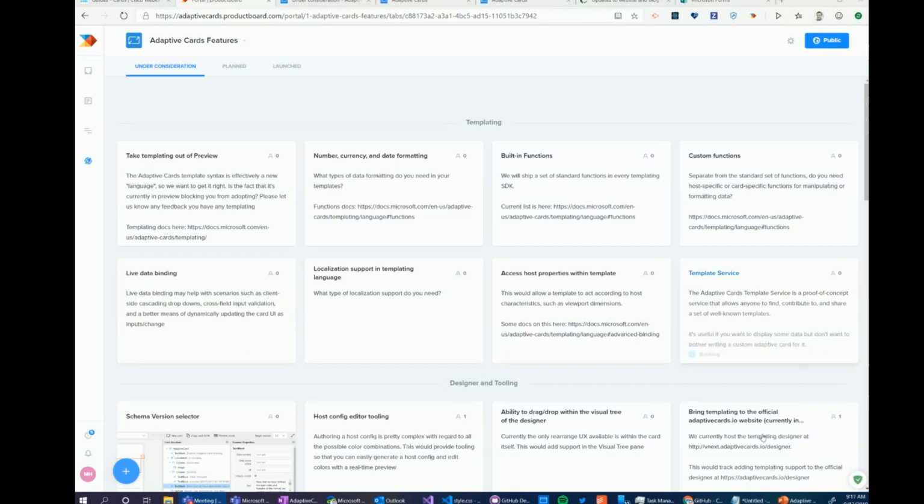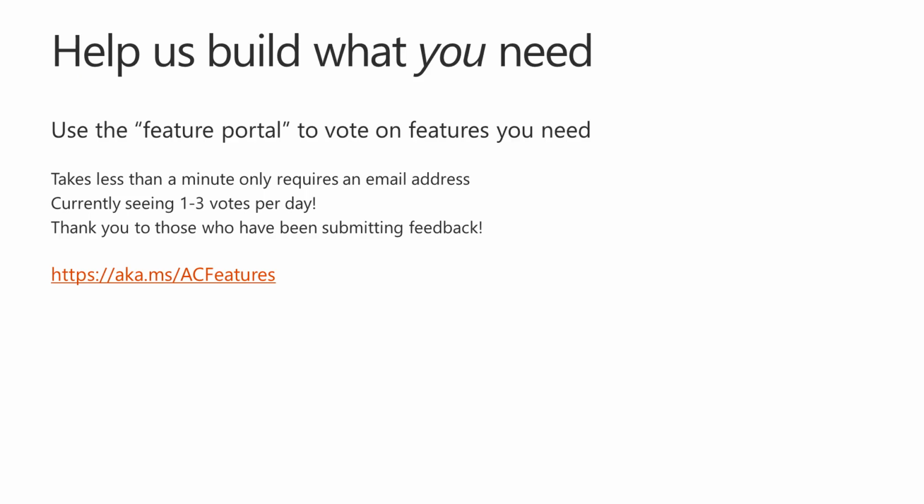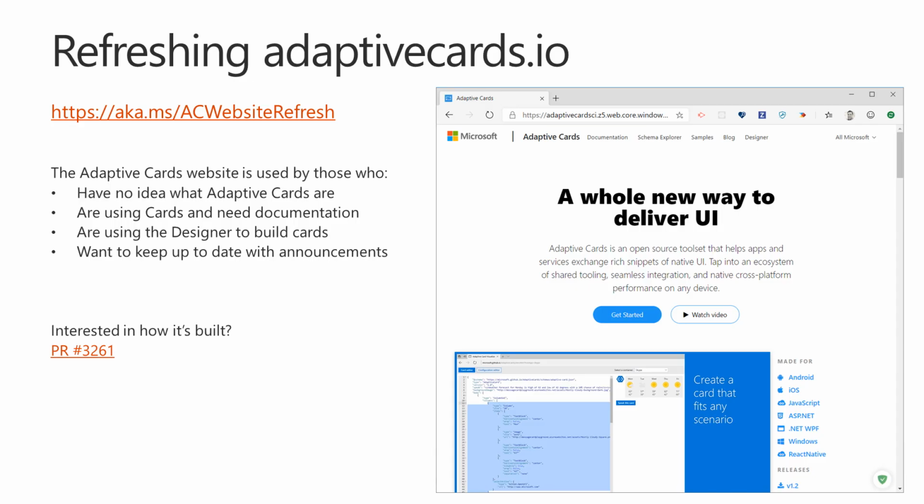So this is your one-stop shop for really driving the direction of adaptive cards. And like I said, we're already seeing 1 to 3 pieces of feedback per day on average. Thank you so much to those who have already been submitting feedback, and we're going to do more, I'll talk about shortly, to really promote this page.